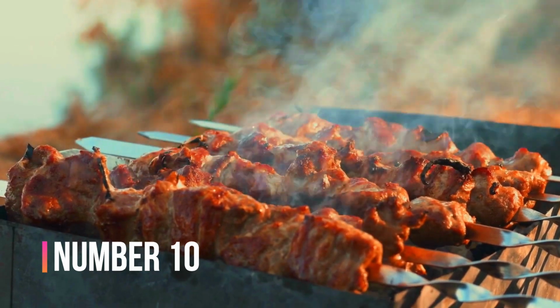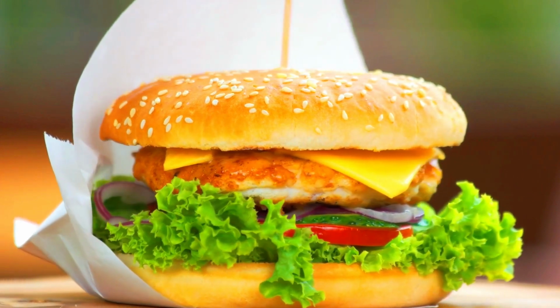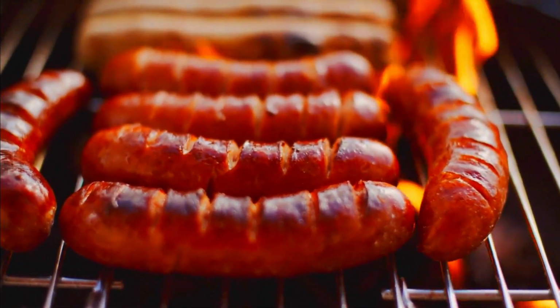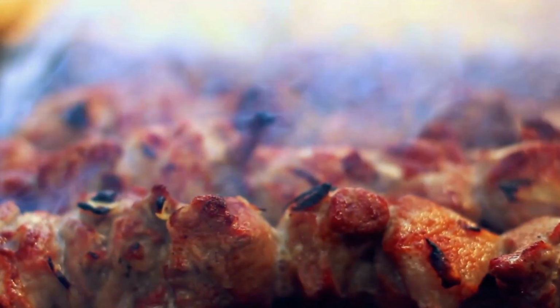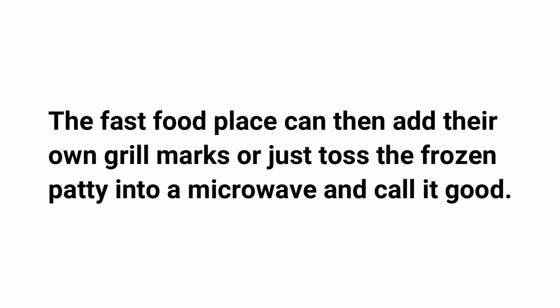Number 10. The grill marks on meat may be fake. You may find your mouth watering when you see a burger ad with those freshly seared grill marks on the meat. I hate to scorch this nice image, but it turns out those grill lines may be fake. According to the Food Republic website, these are usually on the burger before it's even cooked. They are branded on or sometimes painted on with food dye before the meal is sent to the restaurant. The fast food place can then add their own grill marks or just toss the frozen patty into a microwave and call it good.